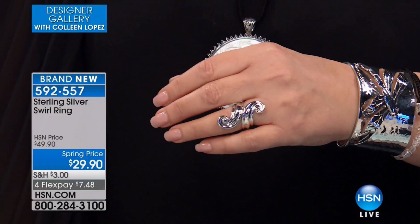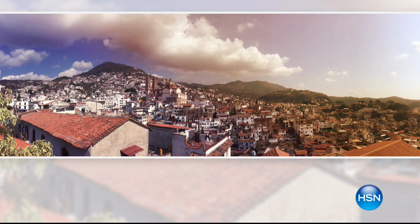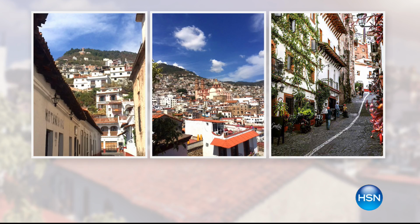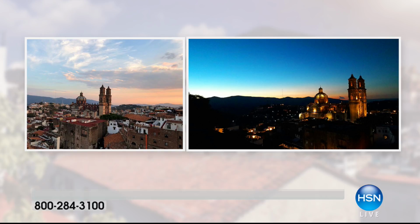Driving into Taxco, it's very hilly, and you see the red roof tiles, the cobblestone streets, everything is all winding. It's a beautiful town. Look at that. I have to go someday. Yes, you have to. Gorgeous. Look, and there's the cathedral you're describing for us. Absolutely beautiful.